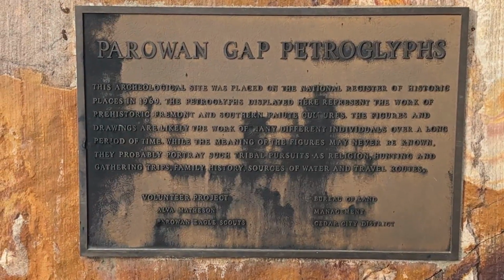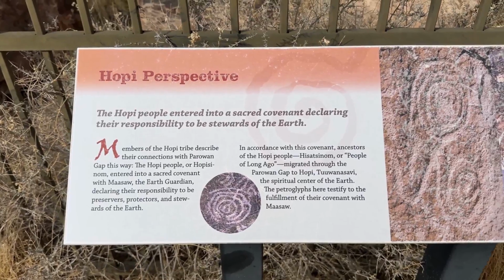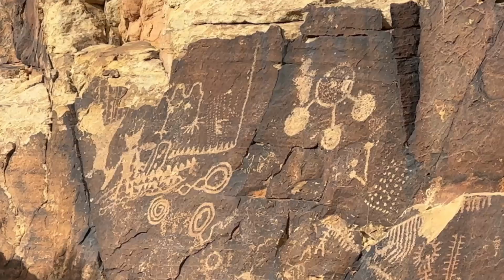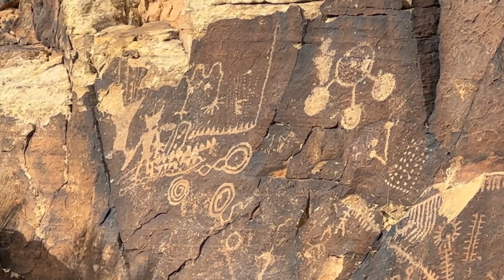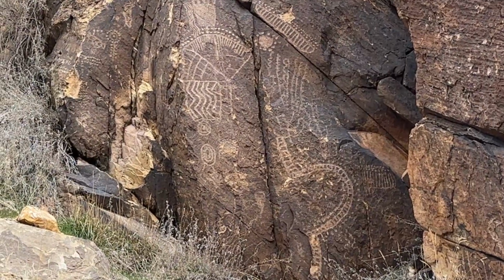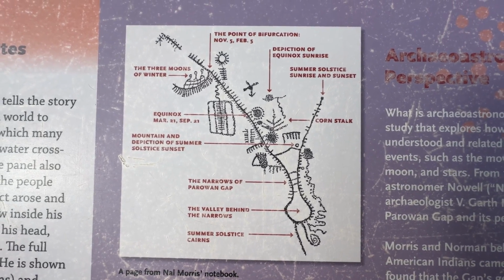One of the most intriguing aspects of the Parawan Gap petroglyphs is their intentionality. These symbols were not randomly carved. Each one served a purpose. Scholars have identified specific carvings that align with solar and lunar events, such as solstices and equinoxes. For example, certain markings are positioned in such a way that sunlight strikes them precisely on these significant days. This level of precision reveals not only a deep understanding of astronomy, but also the ability to translate that knowledge into visual, lasting forms of communication.